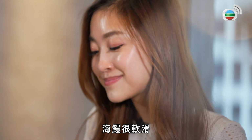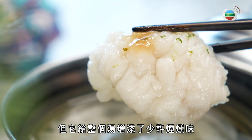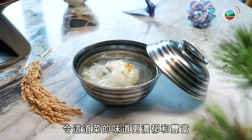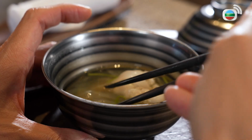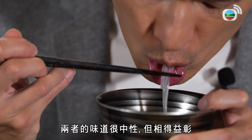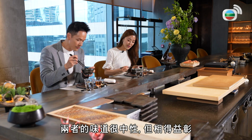The eel is tender and delicate, but it adds a little bit of a subtle smokiness to the entire soup itself, almost adding a little bit of depth and complexity to the entire dish. And the potato noodle, I feel it goes perfectly with this clear broth. Both very neutral in taste, but they go really well together.